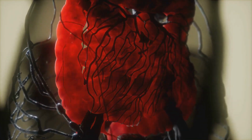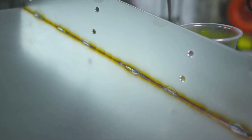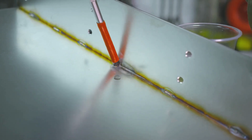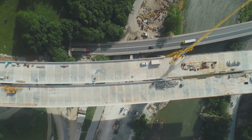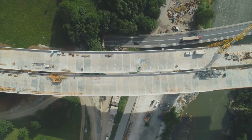In this approach, networks of tiny hollow channels are built into the material. When damage occurs, healing agents flow through these channels to the damaged area, like blood clotting at a wound site. These mechanisms allow self-healing materials to restore their structural integrity and function over time. Whether it's sealing a crack in a bridge or repairing a scratched smartphone screen, the technology is advancing rapidly, pushing the boundaries of what's possible.